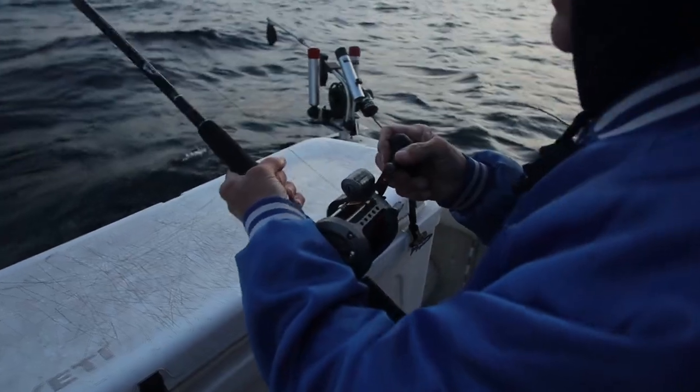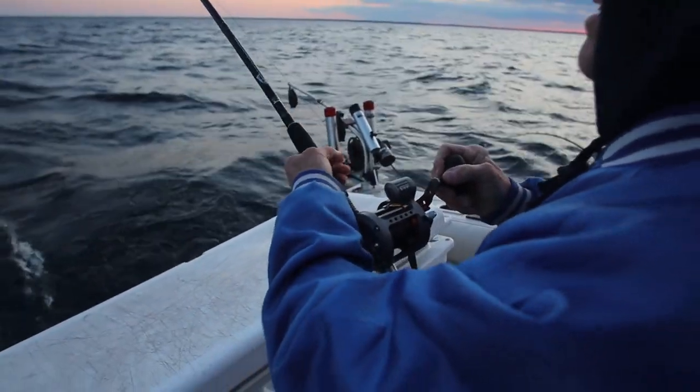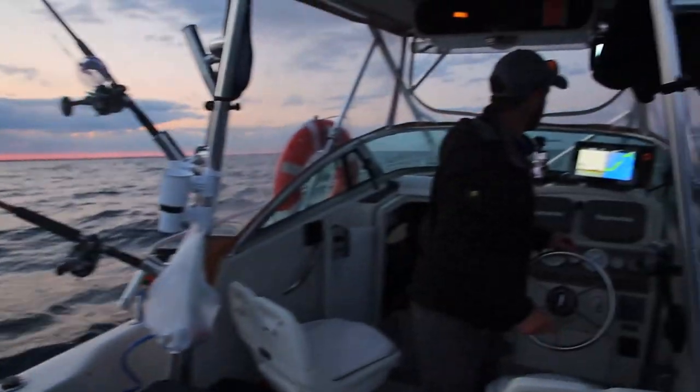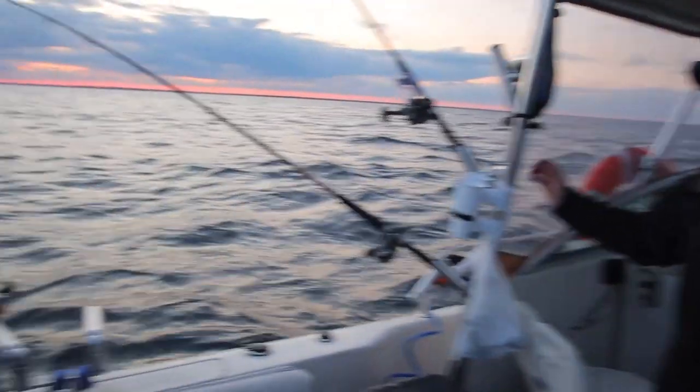There, I was reeling it in. And he just landed a 26 or 28 pounder. He got another one on.